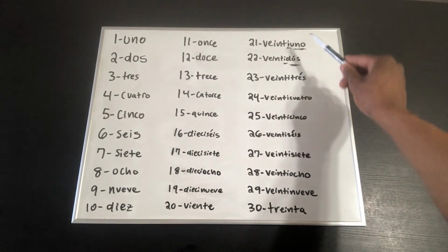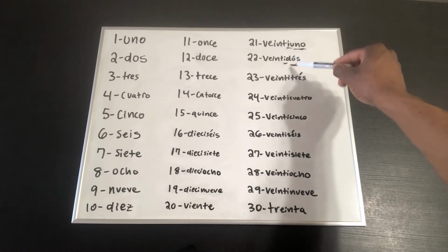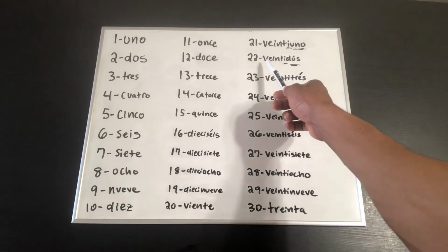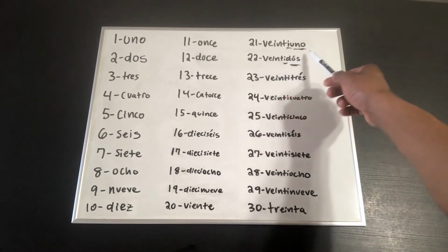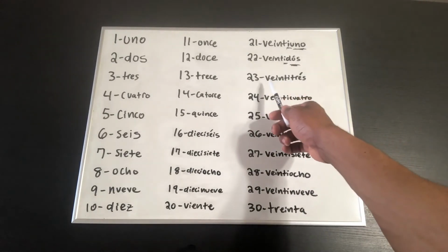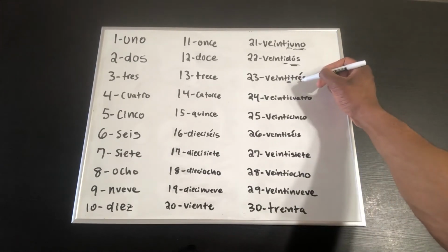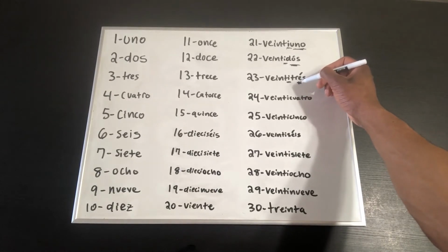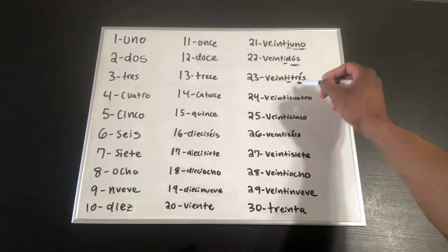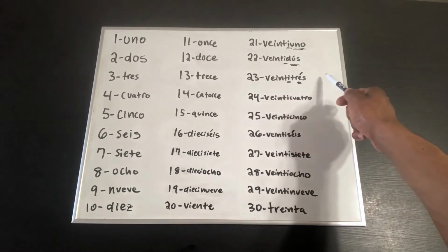Again, we have an accent mark over the O. So we're going to say this with a little bit more force. 22. Then 23. I'll just make sure that we say this E here, and then also this E. Excuse me. As you can see, it gets kind of confusing sometimes. Make this A here. Make sure that we pronounce it a little bit more strongly. 23.